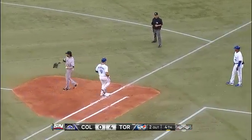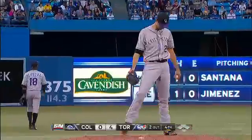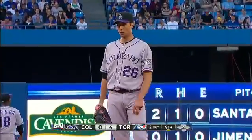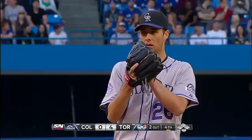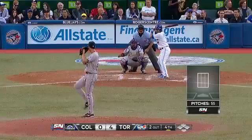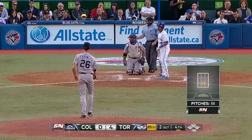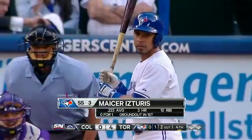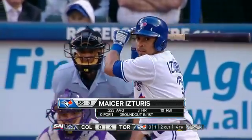J.P. Arencibia grounds out to second, 2 down, and Jeff Francis is on quite a roll here. That's 9 in a row retired by Jeff Francis, but you wonder if it might be too little too late. He gave up a 4 spot in the first. Well, Blue Jays are hoping that, but you've got to add on. I agree with what you're saying, that the guys are starting to believe in it. And they're getting the great starting pitching, and they're getting hot right when they're heading back into the East. That's when you want to be playing your best baseball.